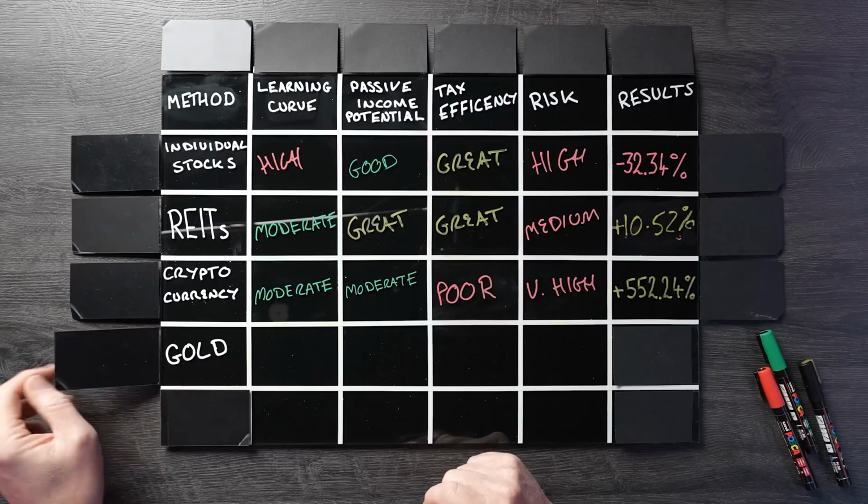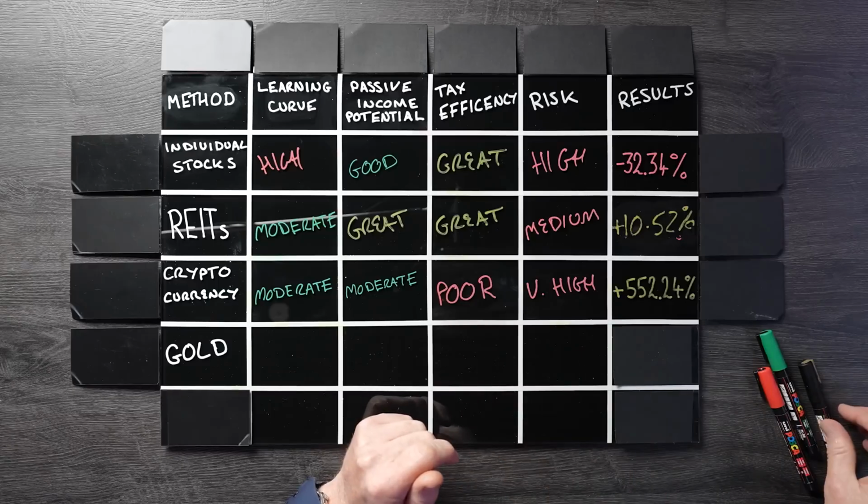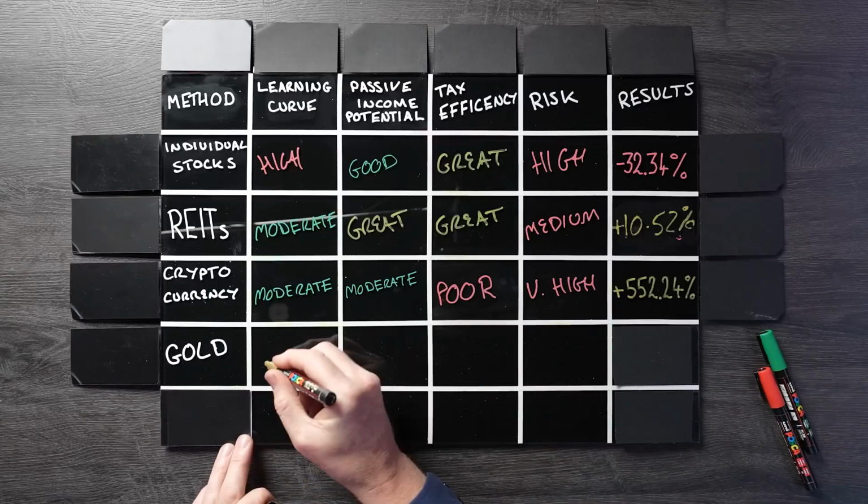Fourth is gold. This is one of the oldest and most trusted ways to store and protect wealth. Gold is often called a safe haven because it's a great way to protect your wealth during uncertain times, like when inflation is rising or the economy is struggling. For learning curve, I'm going to have to say it's low.